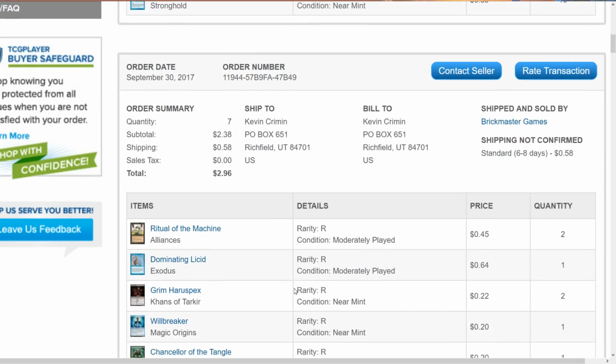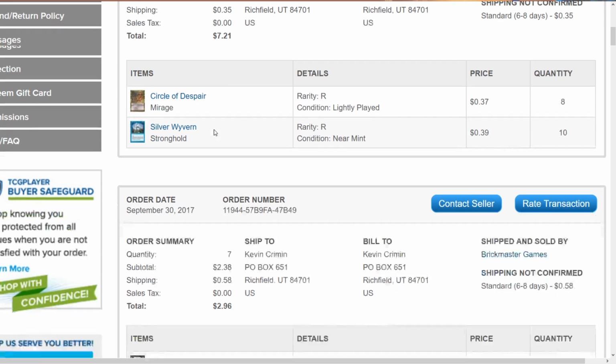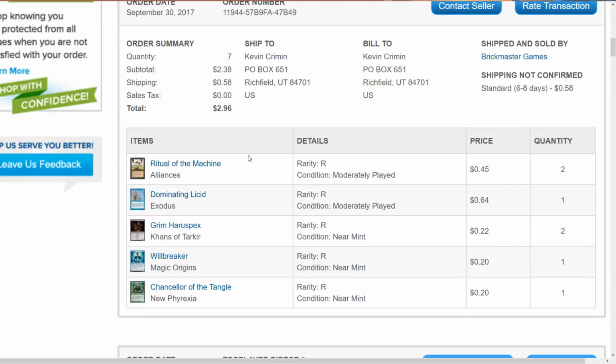We'll look at all these cards in a second. You can see that I really targeted the cards under 50 cents, reserve list cards that are under 50 cents. Under $1 really was where I targeted. And for this episode, we're going to talk about cards under $2 because I think there's some beauty still.